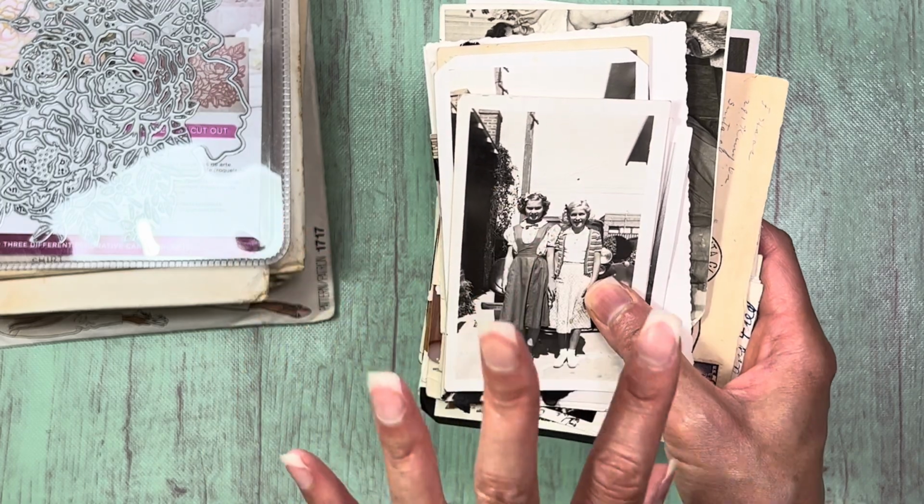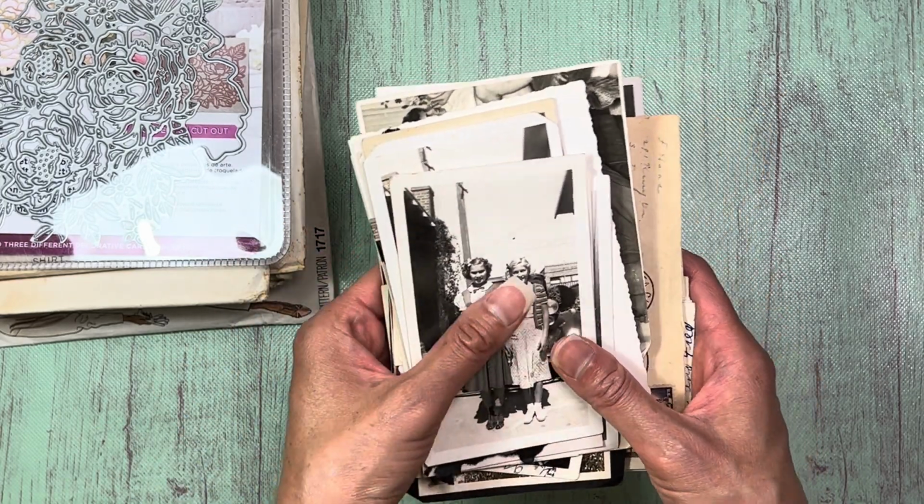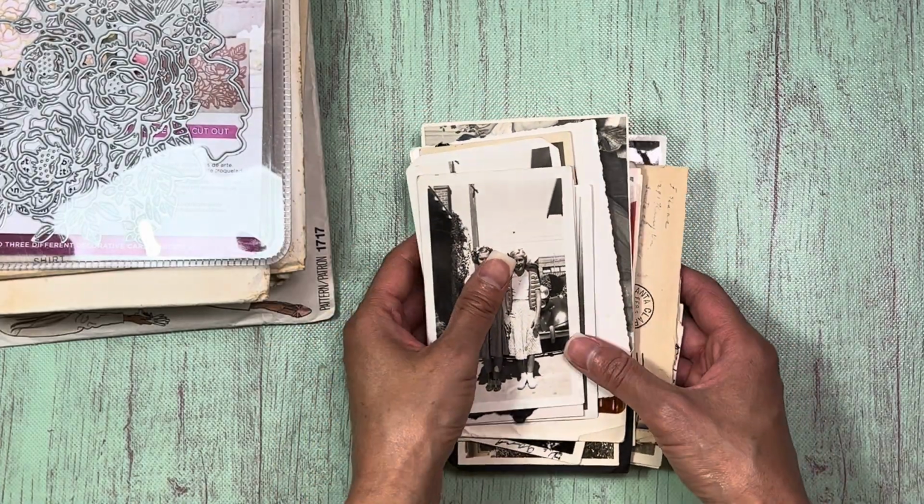Okay, I'm going to tell you guys at the end of the video, but put your guesses down below. How much do you think I paid for this stack of photographs? And we're going to go through it.